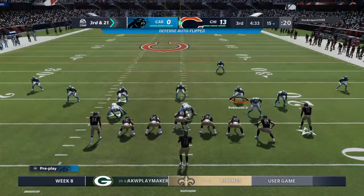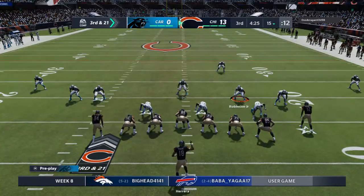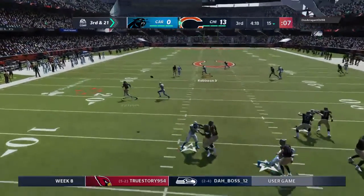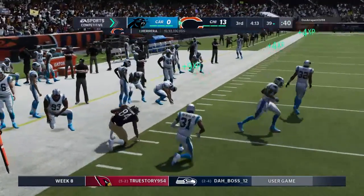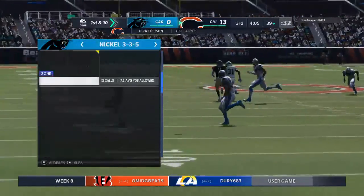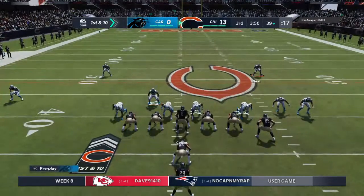And on 3rd down, a nickel formation here defensively. From the gun, Herrera. Got a man, it's Patterson, complete. And mark him down way up close to the 40 at the 39. A real letdown defensively. That was third and a bundle, but they allow the conversion. At the 39-yard line. So from the 39 now, they'll come up on a 1st and 10.